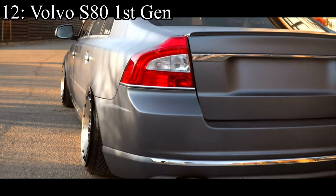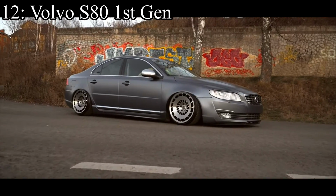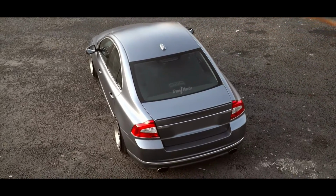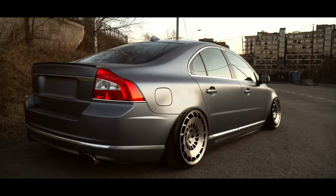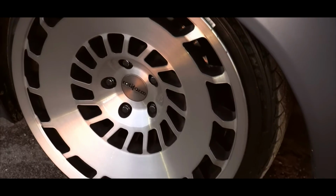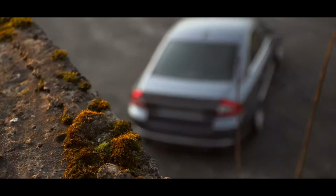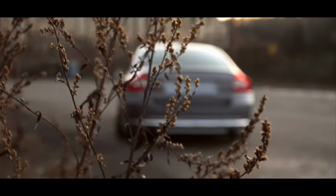12th place is going to a top contender for the Mercedes and BMW 7 Series, the Volvo S80 first generation. If you want a cheap, very luxurious car that's reliable and safe, this is what you get. Before I made this video, I was like, I don't understand all the hype behind Volvos. You know, I never really have.